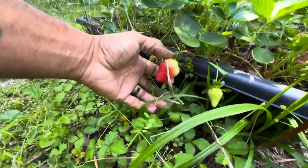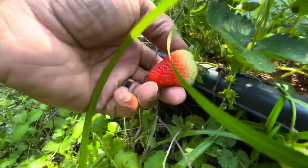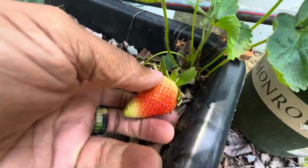And this one is a big one here. I'm gonna wait on this one. That's gonna be a nice one. I think I'm gonna wait and see if it gets all the way sweet. Try to wait it out. I don't want to tempt the squirrels and stuff though. That's the part that scares me.